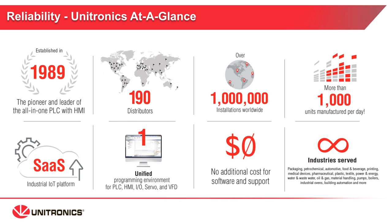As we explore the reliability of PLCs, it's essential to consider the key benchmarks in evaluating a trustworthy brand. Look for a brand or company with a long-standing presence in the industry, demonstrating innovation and setting standards. Global reach is crucial, so seek providers with a widespread network of distributors, ensuring accessibility and support worldwide. Track record matters. Choose brands with a proven history of success with installations and satisfied customers.